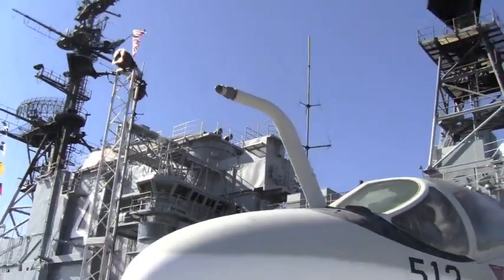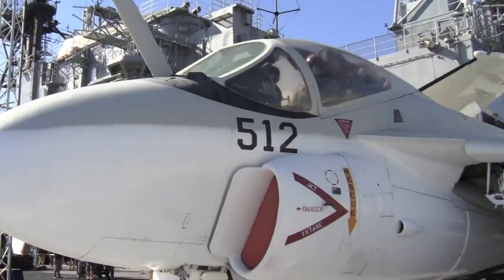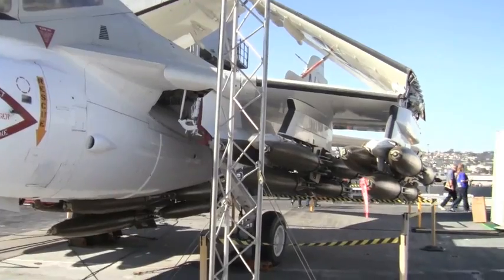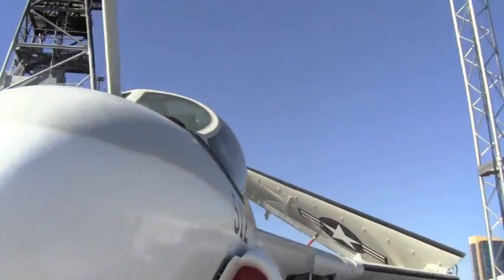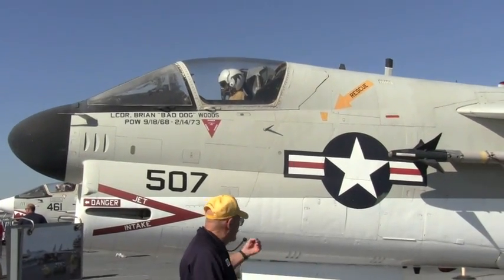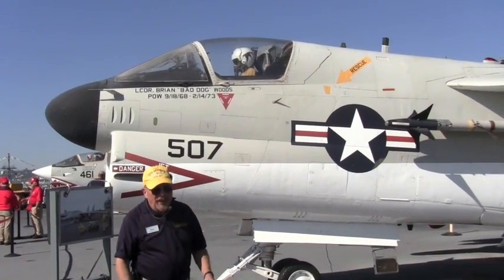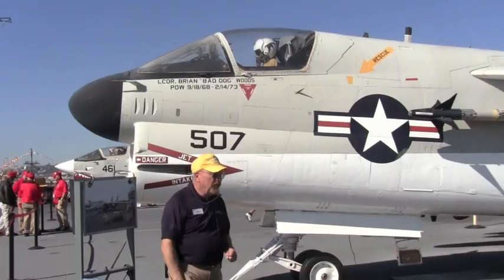And this is an A-6 Intruder. That most distinctive feature sticking out at the nose there is used for electronics warfare. This actually replaced the A-1 Skyraider that was introduced in 1946. And here we have an A-7 Corsair. And this former aviator here is explaining how a Corsair would use the catapult to take off the ship.